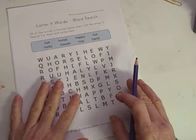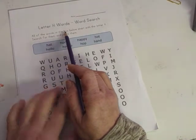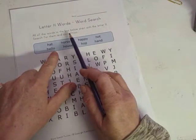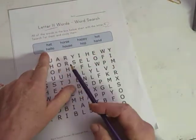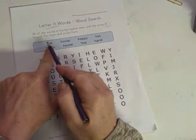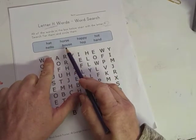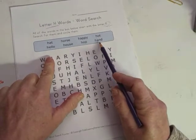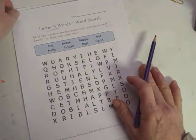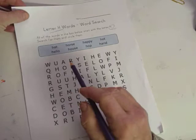Okay, so I think I'm going to use purple. So this is a word search. So what you do, it says all of the words in the box, here's our box, below start with the letter H. Search for them and circle them. So we have hat, hello, horse, house, happy, hop, hot, and hand. So really, you don't even know how to read these words. You just need to follow the letters and find them.